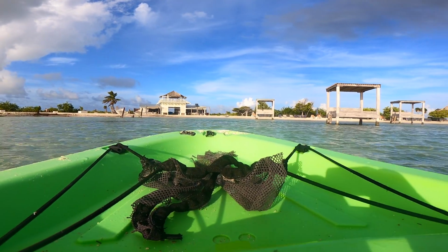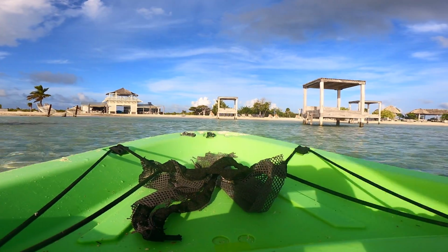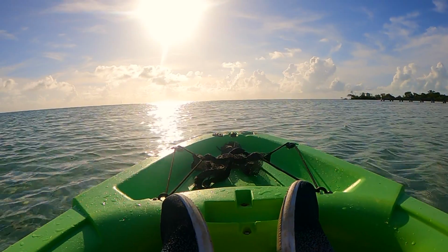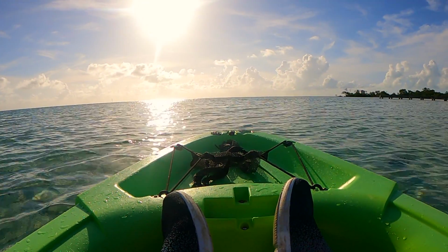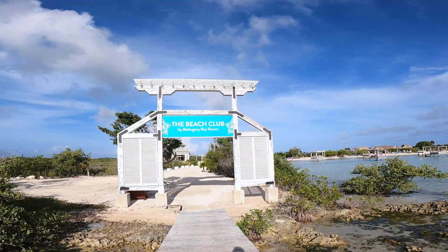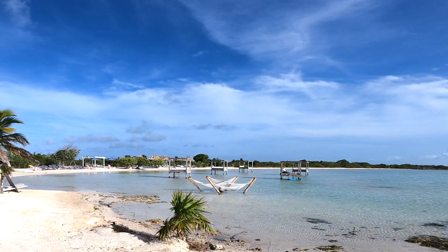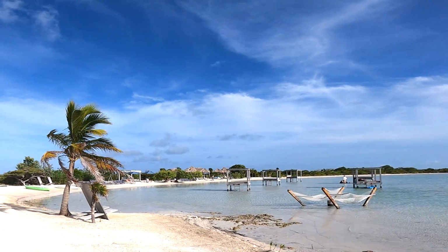I enjoyed the rest of the afternoon kayaking around the beach club and ended it relaxing on my kayak as I waited for the setting sun. The next day, it was my parents' turn to experience Mahogany Bay's beach club. Of course, I made sure to save them the best spot, so I booked us an overwater cabana.